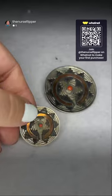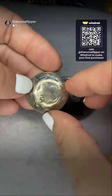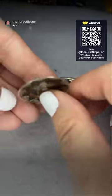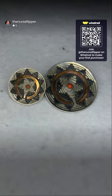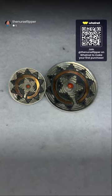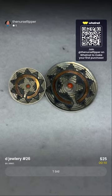All right, so it's one earring. If I find the other one, I will include it. They are marked M. Sterling. And the brooch. And we will start the two of them at 25 for 15 seconds. Lori in the lead.